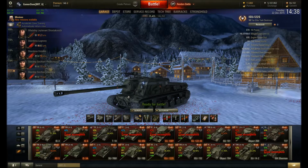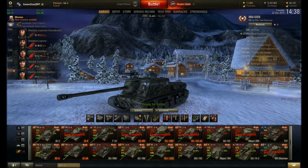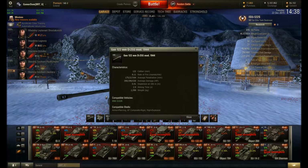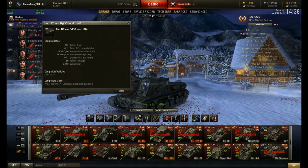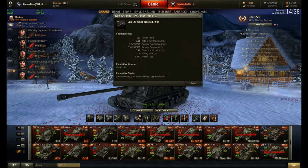The main good thing about this vehicle, in my view, is its gun. It has this 122mm. Pretty much every tank in the Russian line has a 122mm, so this is no different, and it's a good gun. It fires very rapidly, 8 rounds a minute. 8 rounds a second would be a little bit OTT. Has a good penetration for a tier 7, 175. It's pretty good. Nothing wrong with that at all.